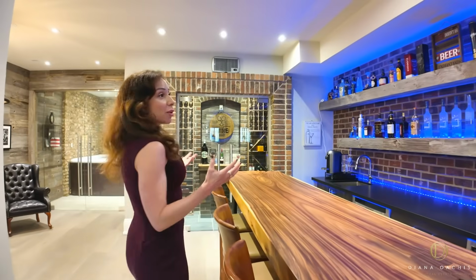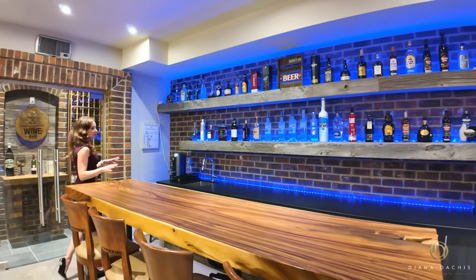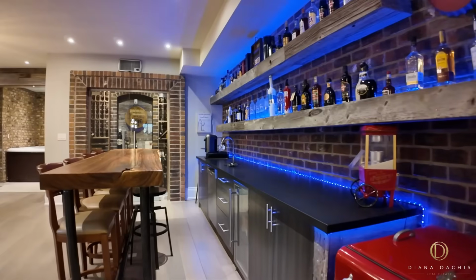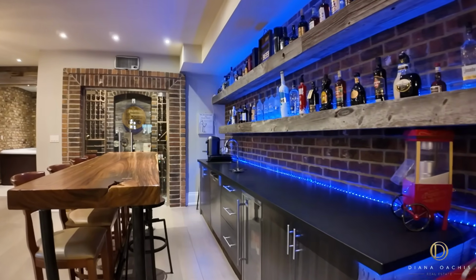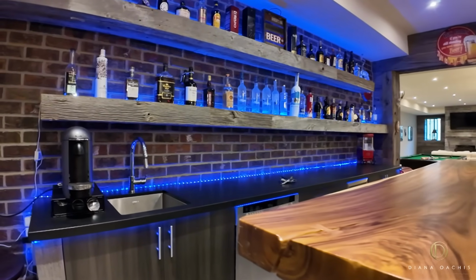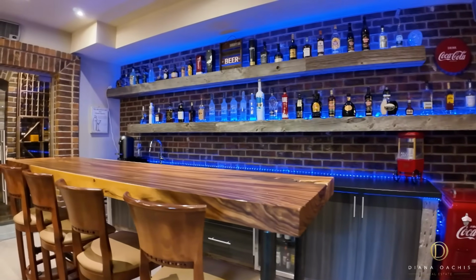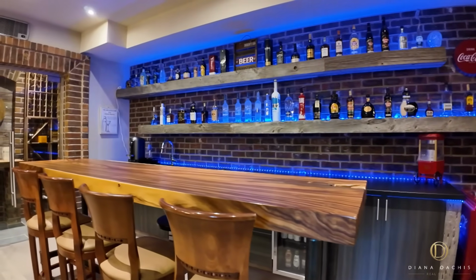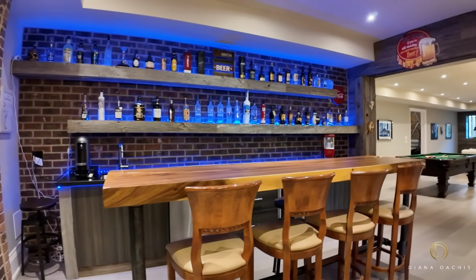But at some point you're going to need a drink, so this wet bar has everything you could possibly need for that. It's fully outfitted with a beverage fridge, a dishwasher, a sink. These are Caesar stone countertops. You've got custom reclaimed wood shelves set against a brick wall. Then you've got this custom wood bar / tasting table.